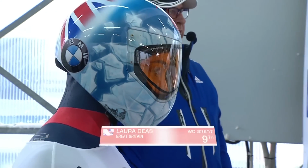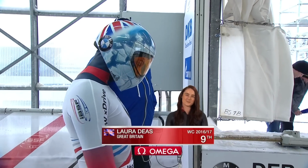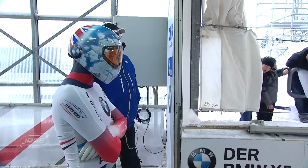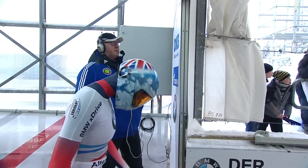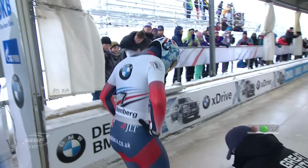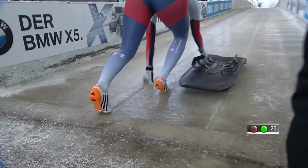Next up, last year's winner, Laura Deas, sporting a brand new and rather impressive helmet livery. The girl originally from Wrexham has in fact raced here 6 times. Her only career win came here last year in the World Cup. So she's got plenty of experience on this Altenberg track. And if she can rekindle the performance of last year, she will be absolutely over the moon.